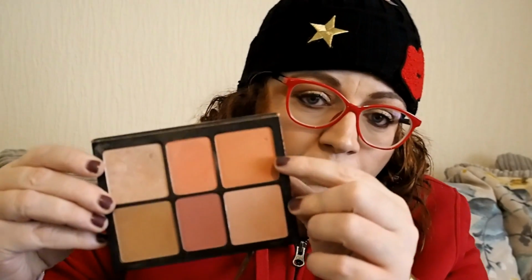Next, I have had this forever, probably a good 6 to 8 months, and I've hardly had any use out of it, but the last month I have been using it quite a bit, especially this highlighter. I absolutely love that highlighter, and I don't know if you can see it, but I'm wearing it today. And the blushes, I've not had too much use out of them. I've used that one more.